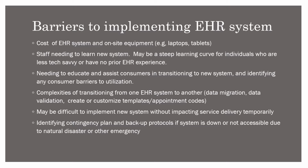Not exactly a barrier, but something to be mindful of is that anytime a system is upgraded or a new system is implemented, staff need to learn that new system. And there may be a steep learning curve for individuals who are a little less tech savvy or who don't have prior EHR experience. As a trainee, it may be a little daunting trying to learn a new EHR system. But it's important to be patient with yourself and to ask questions. What I've found is that often our trainees catch on really quick initially, but may have questions later on, which is natural.